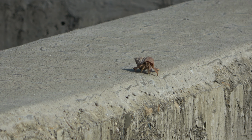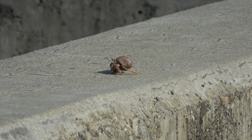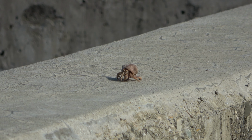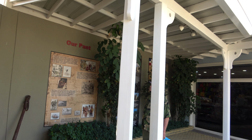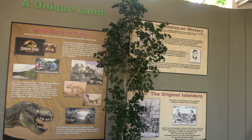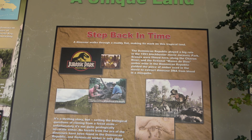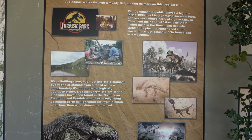Here in the Loop, we love animals. Check out this little crab, just crawling around here in Amber Cove. They do have a series of infographics telling you all about the island and its foundation. But what I am most interested in is that they filmed scenes from the original Jurassic Park here in the Dominican Republic.